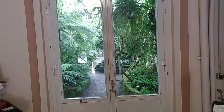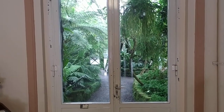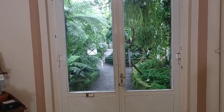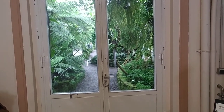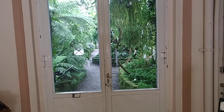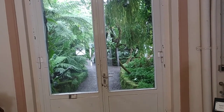And one request in advance. Sometimes I pick fruit in this botanic garden. I'm allowed to do so. I have a permit to pick a few fruit for my videos. But please, if you go to the Heidelberg Botanic Garden, don't start picking fruit. This is definitely not allowed. This is strongly discouraged. And you get in trouble if you start picking their fruit.